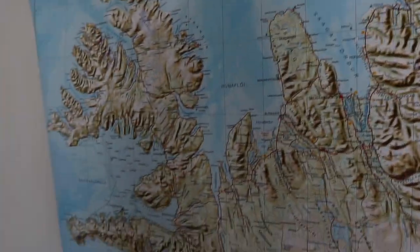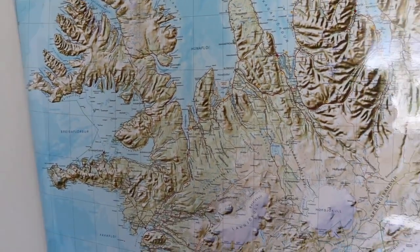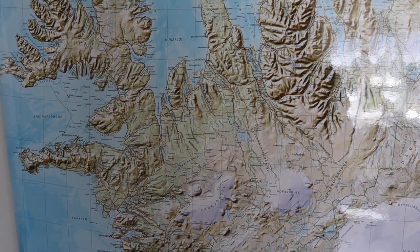So this is a pretty long drive, but that is the beauty of renting a camper van. You can basically just decide where you want to go based on weather and other things.